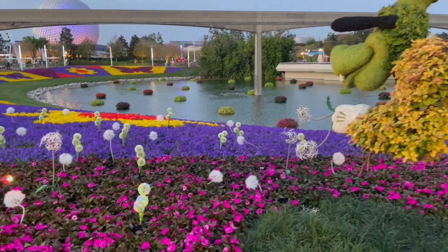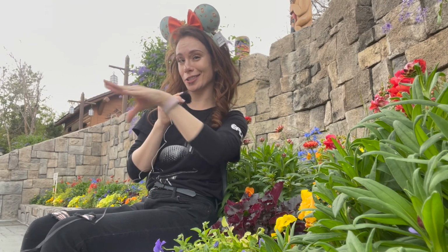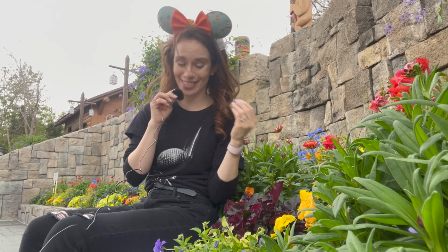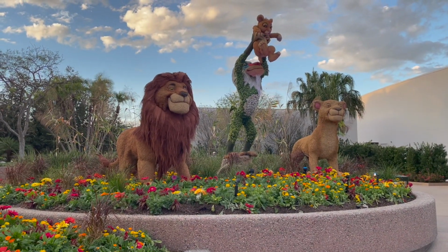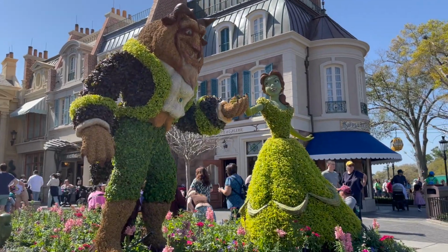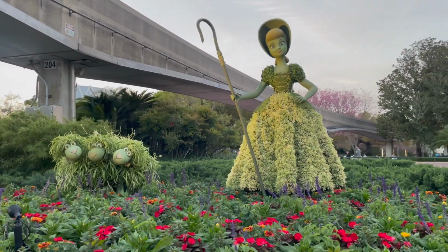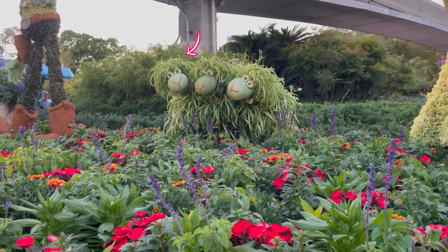Goofy over in the Rose Walk, I especially like because last year as the festival went on, they added more dandelions, so I'm curious to see if that happens this year. It's a very cute little touch. Lion King, Simba and Friends over in World Nature, Tiana in America, the beautiful Beauty and the Beast over in France, and the sheep from the Toy Story topiary near Imagination. Just the sheep, especially that guy.